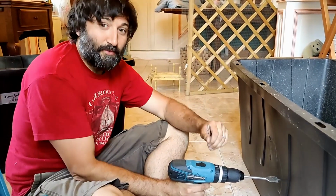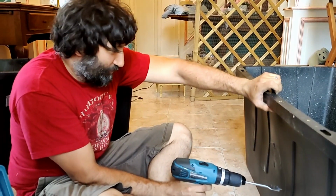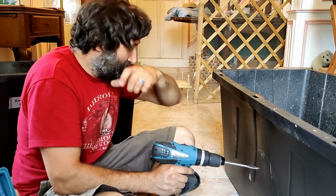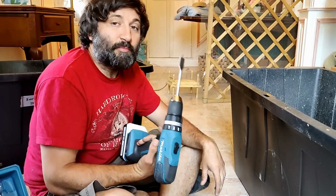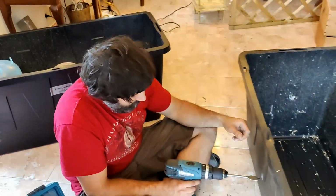Hey, love. Francie, seeing you here. What you doing? Drilling out some holes for the duck passage between the two bins. Yeah. So we can expand their space that they have. And since we don't have a Dremel, I'm improvising. Yeah, so let me explain what it is that we are doing.